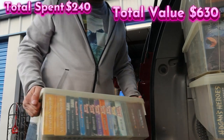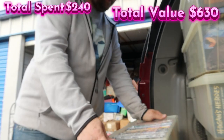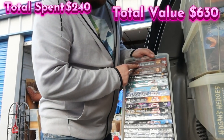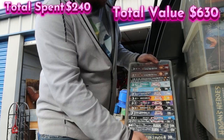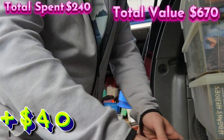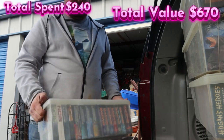Can't believe we found collectible money. That just warms my heart, finding collectible money. Have Gun, Will Travel. New. Hawaii Five-0, new, new, new, new, new. New! Awesome locker, awesome freaking locker. Holy crap, they just keep coming.